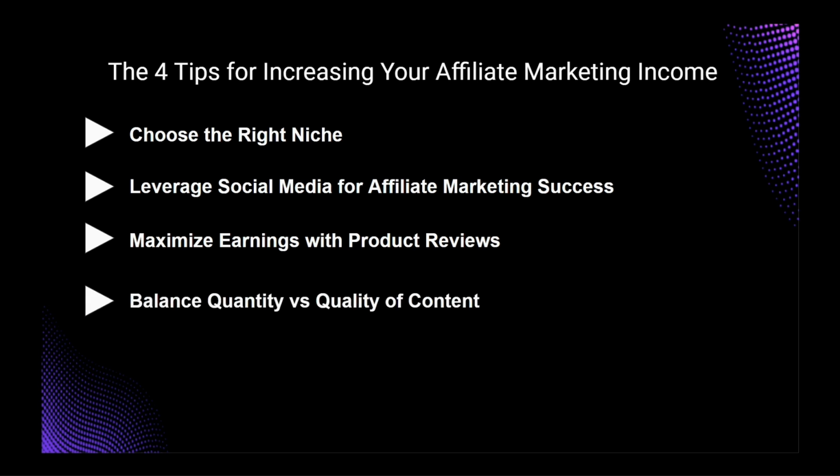Tip number 4, balance quantity versus quality of content. In affiliate marketing, finding a balance between quantity and quality content is like having the right mix of plants in your garden. Take these action steps to ensure that you have the right balance of quantity and quality content.